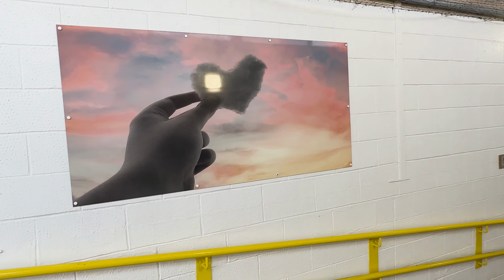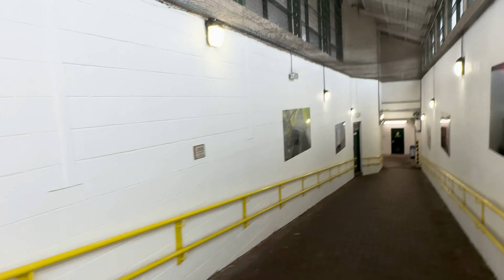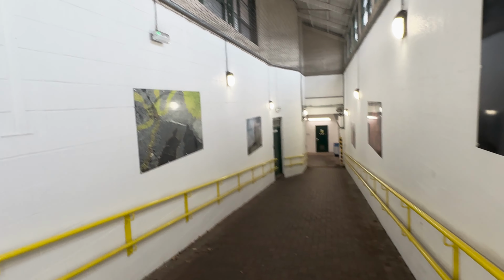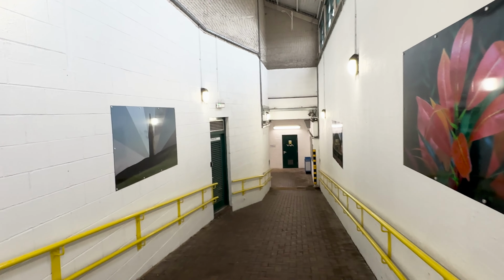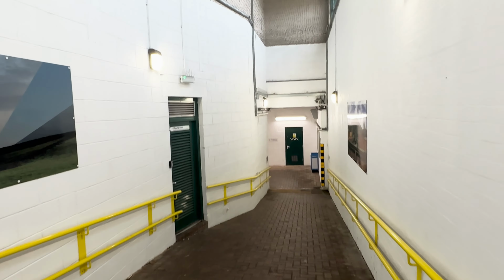Station artwork. Is this an art gallery or is this a station?